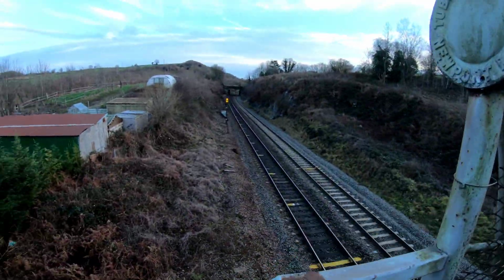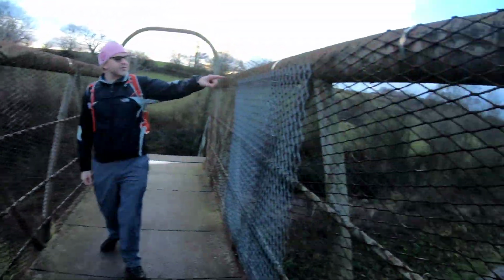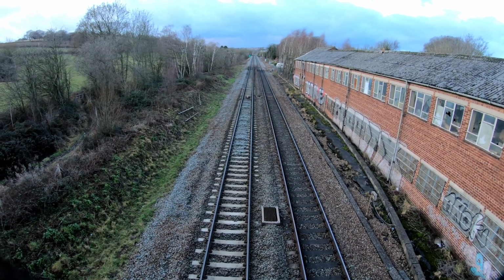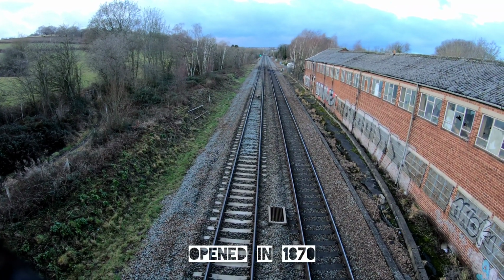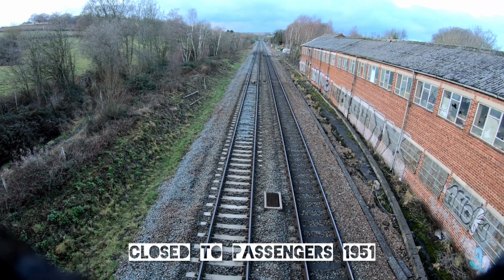Don't know if there's anything coming. Which side was it? So, we just fetched you up here to show you. This is the site of the old Unstone station. Unstone station, yeah. There is some tarmac down the right hand side there, isn't there? Is that related?